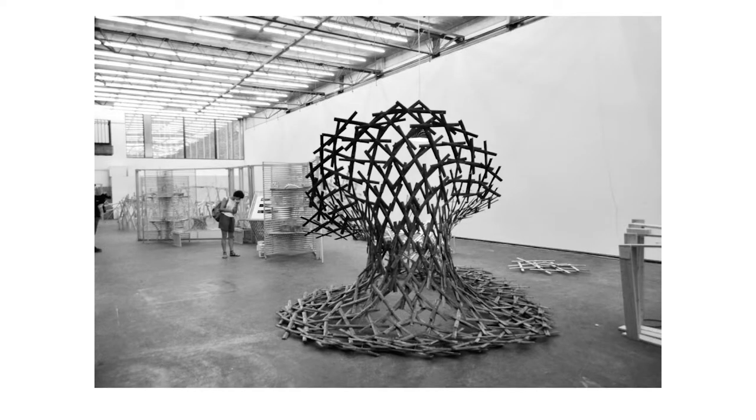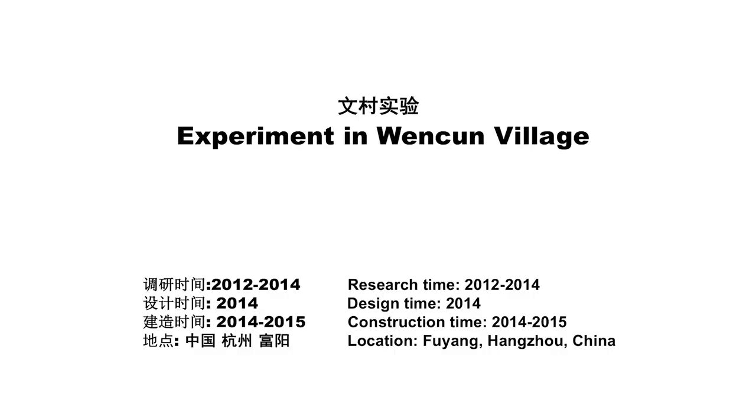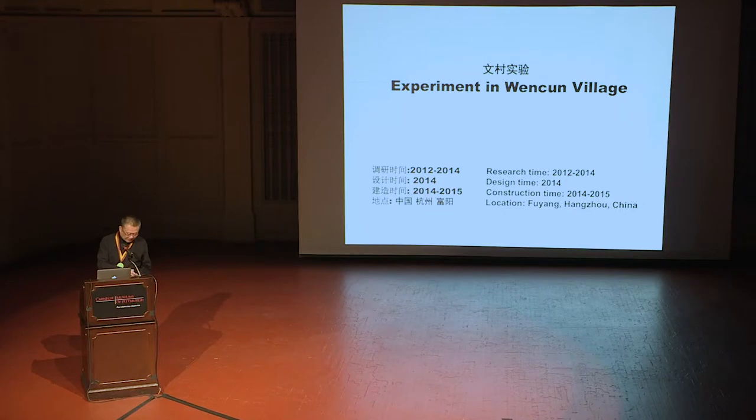And we have an exhibition hall, and every year and every semester we hold a new exhibition. Usually it's student work. After we received the Pritzker Prize, many people asked us the best question: how can you make more contribution to society?